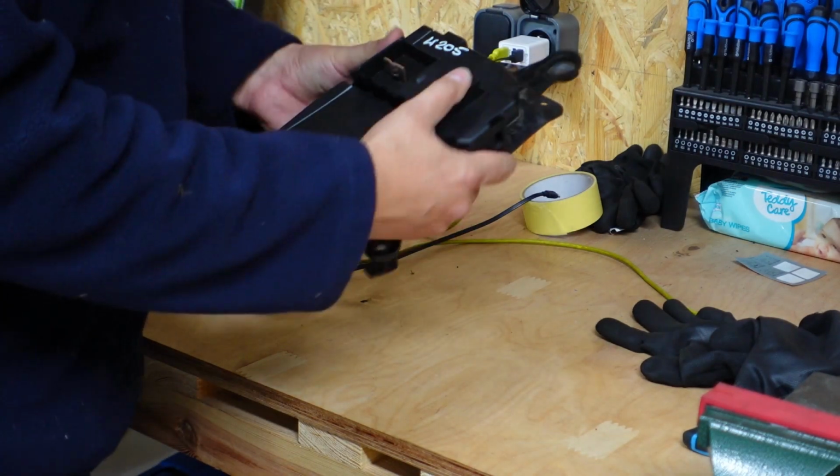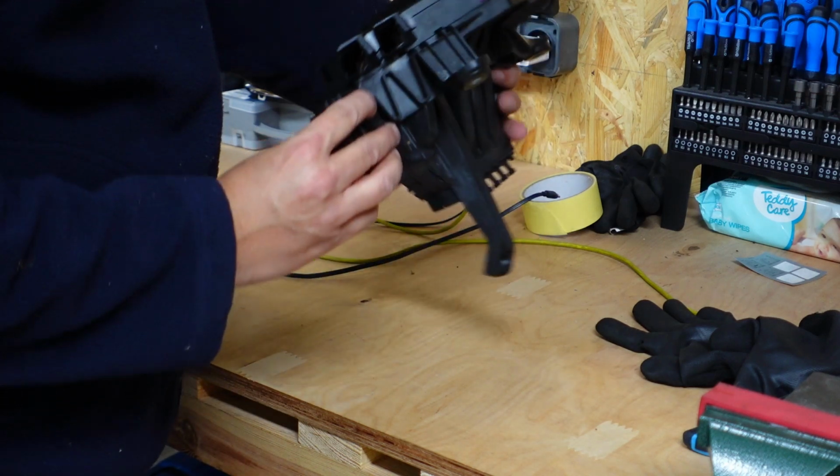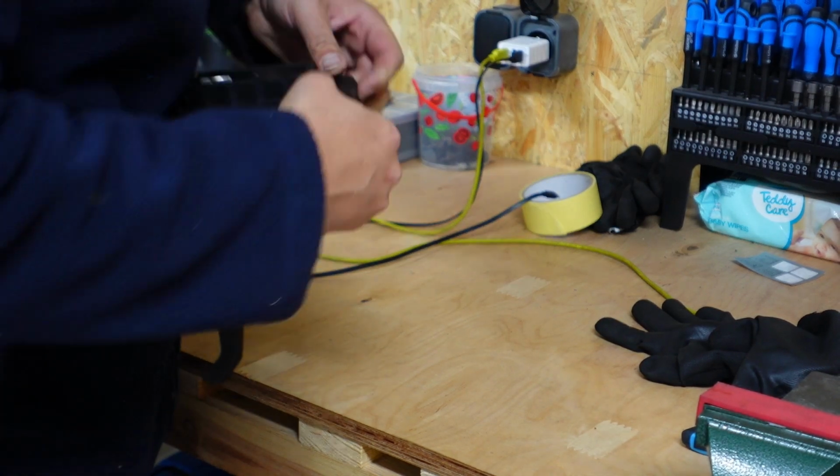Well, it looks quite nice. It's missing the, I guess, the piece here, but that's fine. I've got that on mine. And I guess the most important thing of all is make sure this fuse is good.